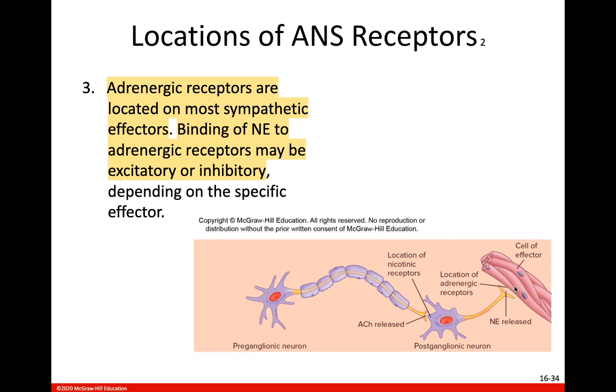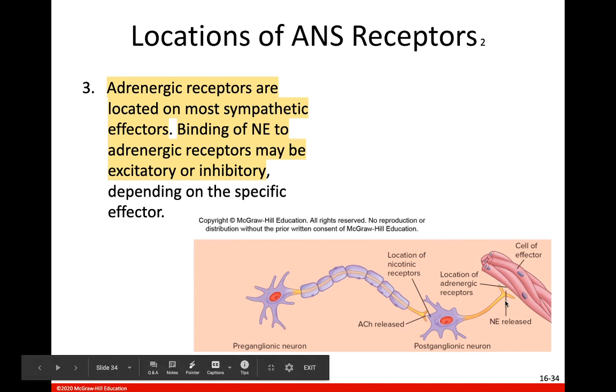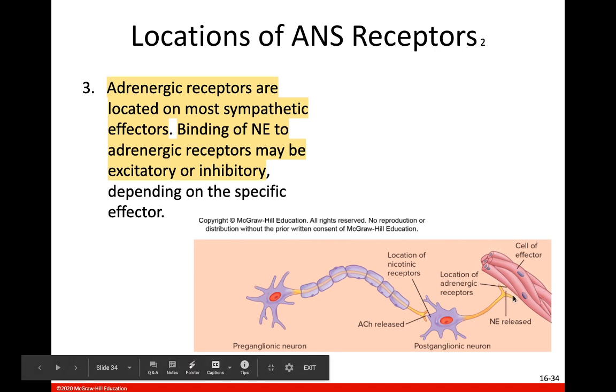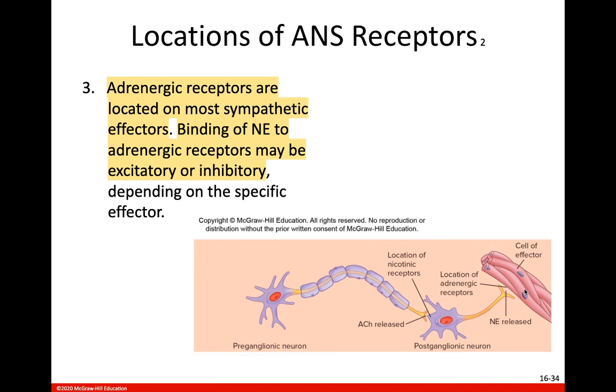Norepinephrine is going to inhibit that smooth muscle, because that's what the sympathetic nervous system does. If this was cardiac muscle, then I know that this norepinephrine is going to have an excitatory effect. This norepinephrine is being released here by this sympathetic postganglionic neuron. That norepinephrine is going to bind to these adrenergic receptors, and it's going to stimulate. So again, these are probably, I think, the beta adrenergic receptors on this smooth muscle, inhibitory effect. If it were the alpha, it would be an excitatory effect, and I won't swear to that.